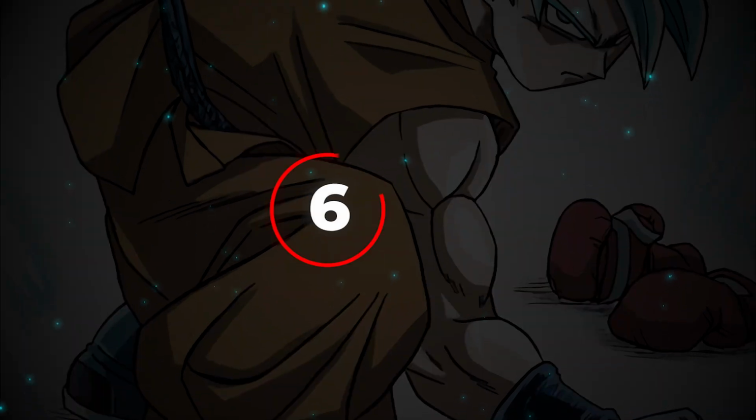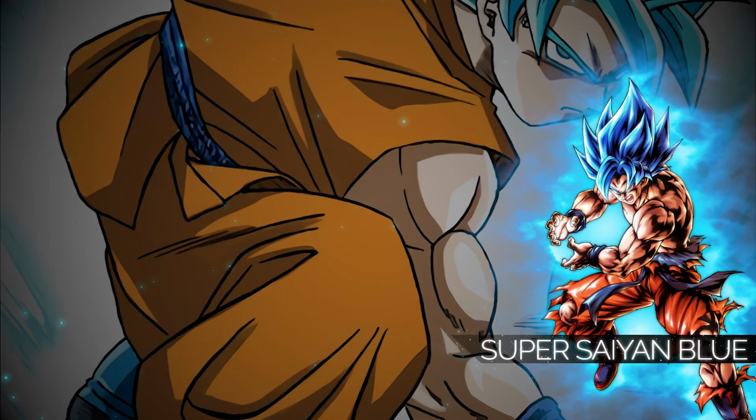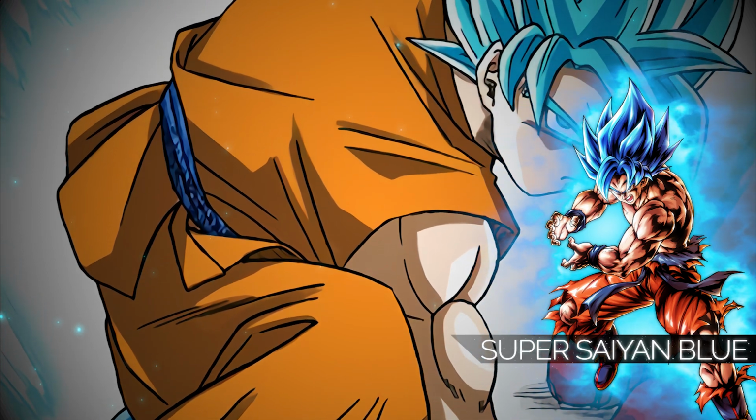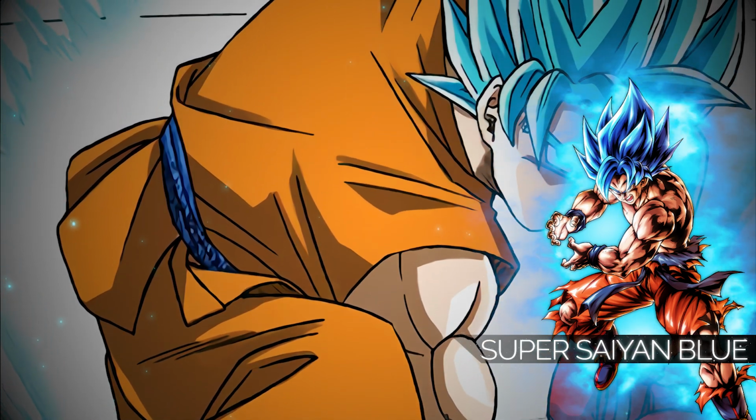At number 6, we have Super Saiyan Blue, which I'll be combining with Super Saiyan Blue Perfected. Originally, I did not like these forms, but over time they've kind of grown on me, and I actually like them quite a bit now.